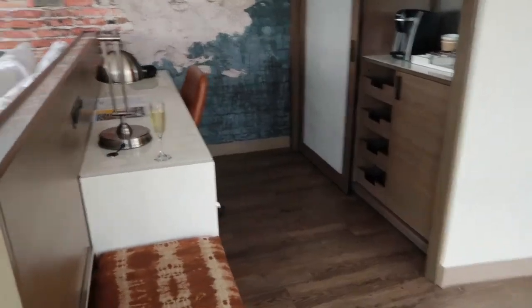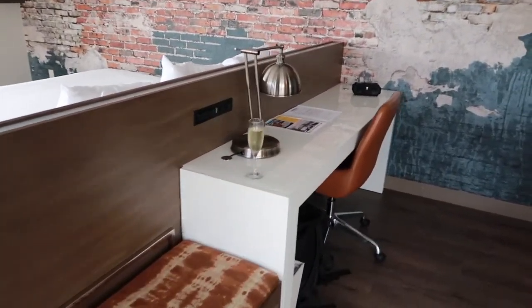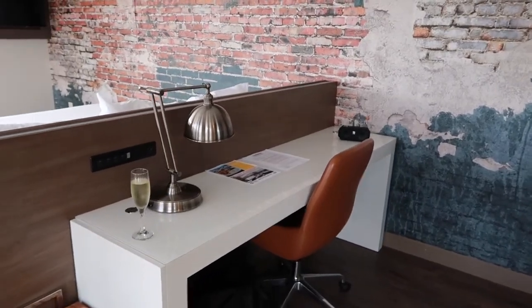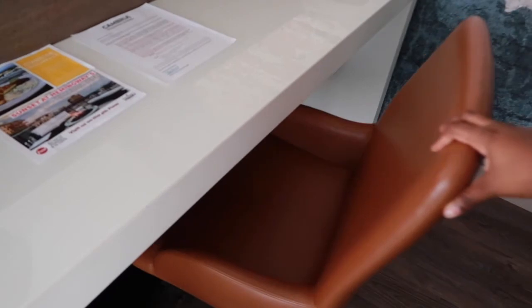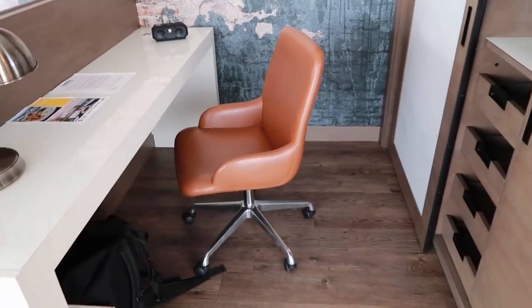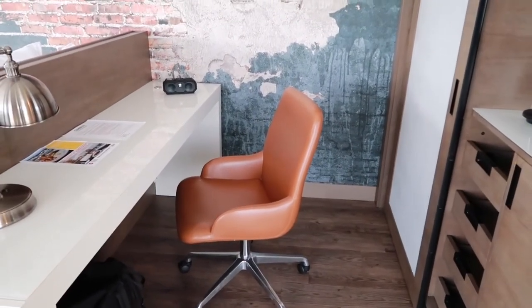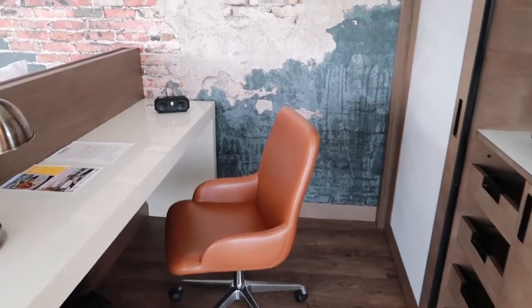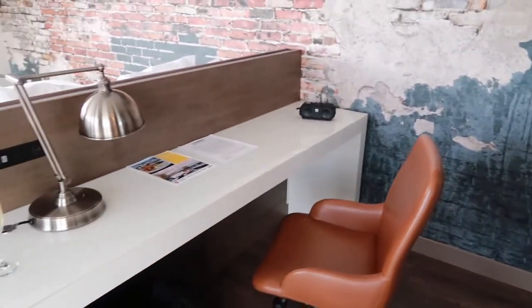And then over here, you just have your little nook and closet area. So you have a desk, which would be perfect. Matter of fact, you guys, this is the chair I want for my computer chair, but I would spray paint the legs gold probably, but this is what I want. It's not picking up the true cognac color, but this is what I'm looking for when I get my new computer chair. Love this desk.